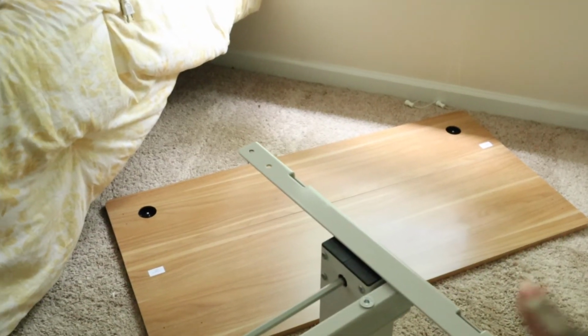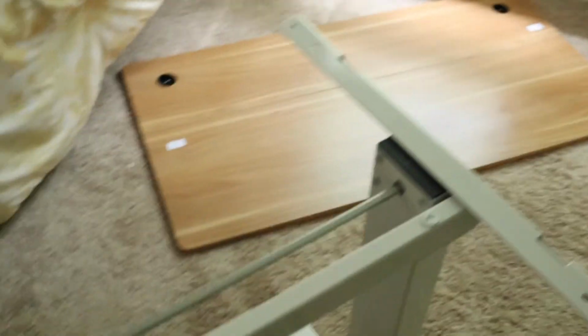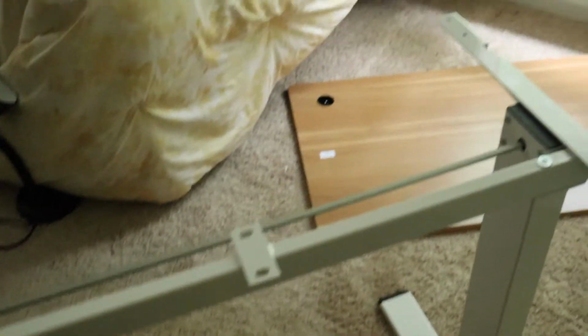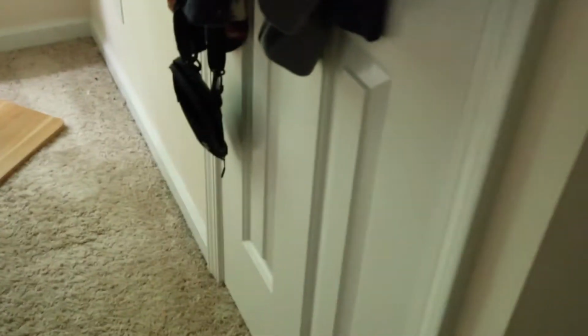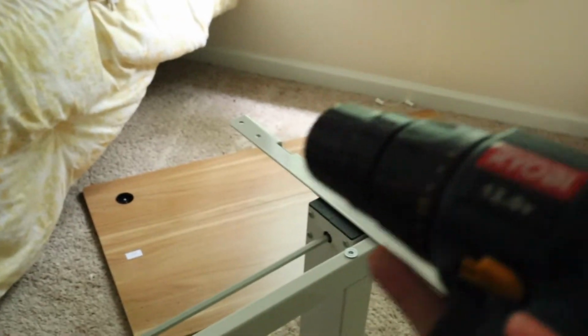Okay, so we made quite a bit of progress. Actually, this is literally just step 5. I connected the desk, and I have to flip this over and attach it with screws and a power drill. I honestly have never used one of these before, but it seems pretty simple to do.